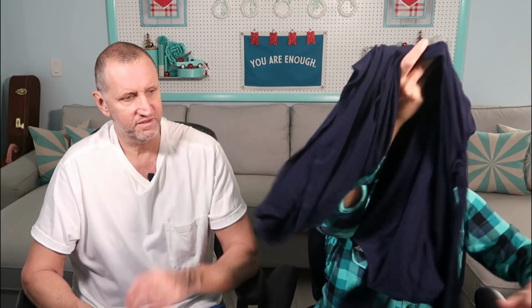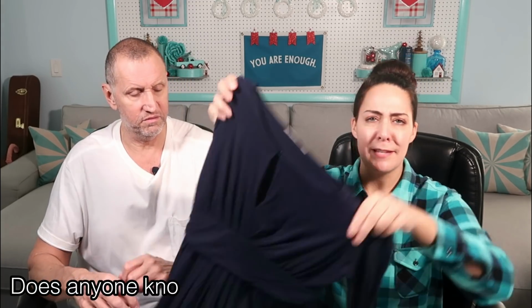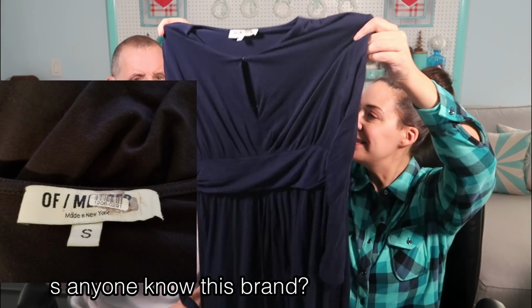This is another navy, but very different feel. I do not know this brand. Of Meyer, maybe? I'm not sure. Size medium. Oh, no, size small. I wanted it to be a medium. It's that kind of jumpy brand. Go for it.